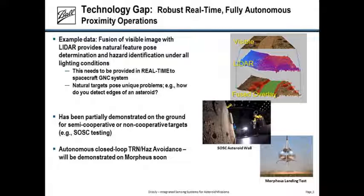As I've mentioned, I don't see this as being done in pieces right now. There needs to be a full end-to-end simulation that brings all this together, I think, to really make this robust. I think that's going to be a major hurdle in this mission.